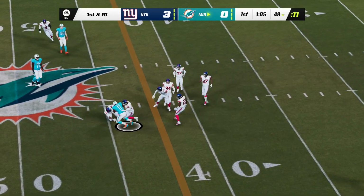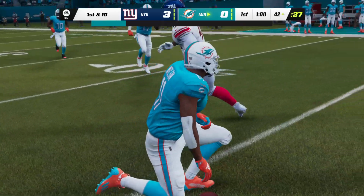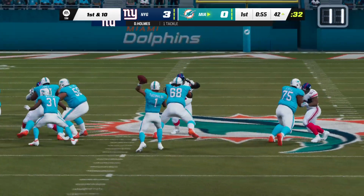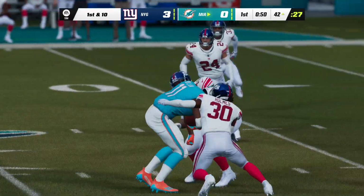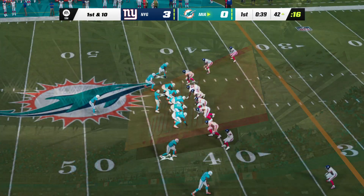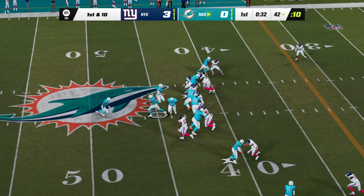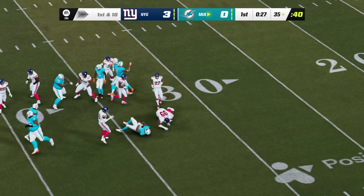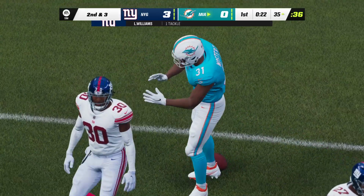defense. Meanwhile, Tua's throw here going to be caught by Wilson. And they'll get this down to the 42-yard line. So the drive takes them into Giants territory now. 1st and 10 at the 42-yard line. They'll run for the first time with Raheem Mostert. And shedding through the tackle. A solid run on 1st down. Gain of 7 leaves them with a 2nd and 3.